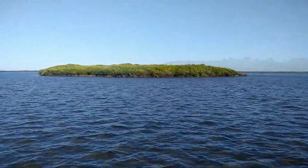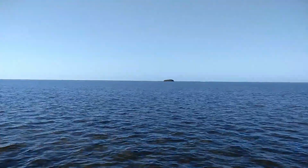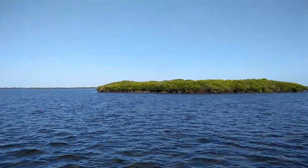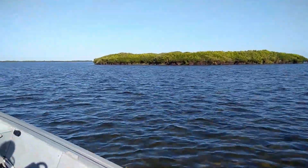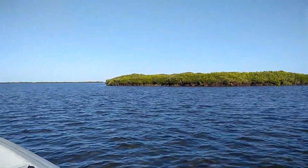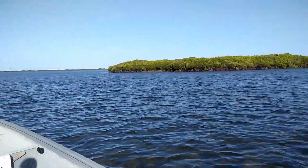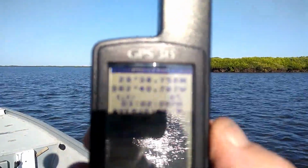All right, here's the second island, the second closest island. And then there's another island there, but we're going to go by this one. I'm maybe, what do you say, 200 feet away from it? 150 feet away from it on the west side of it. And here's my coordinates.